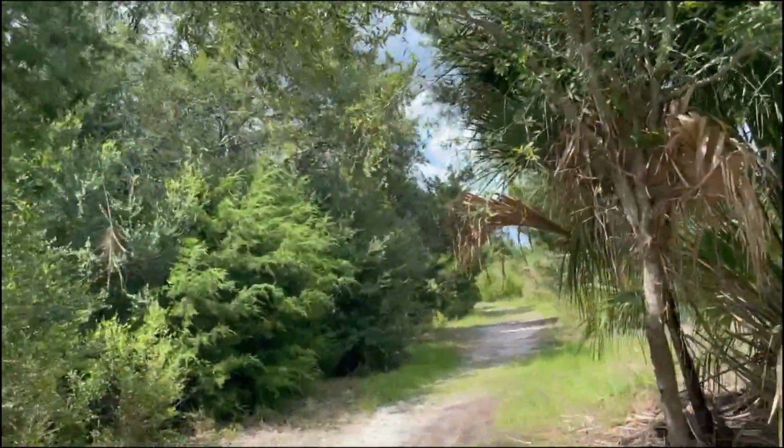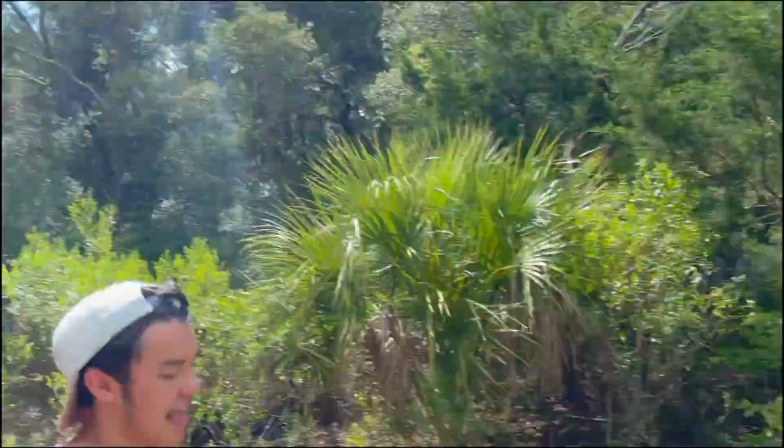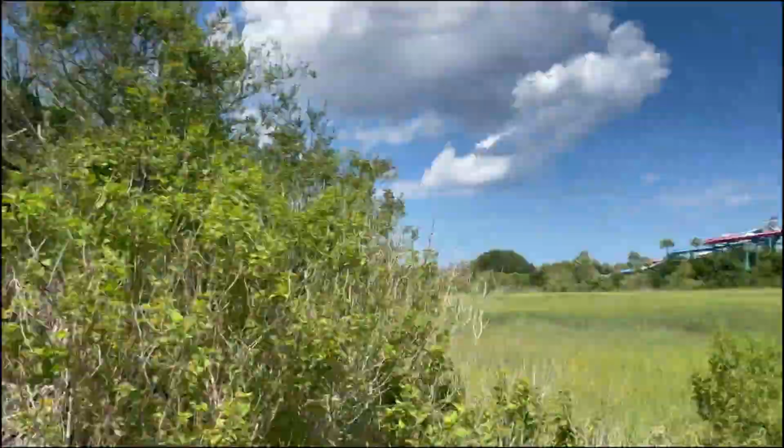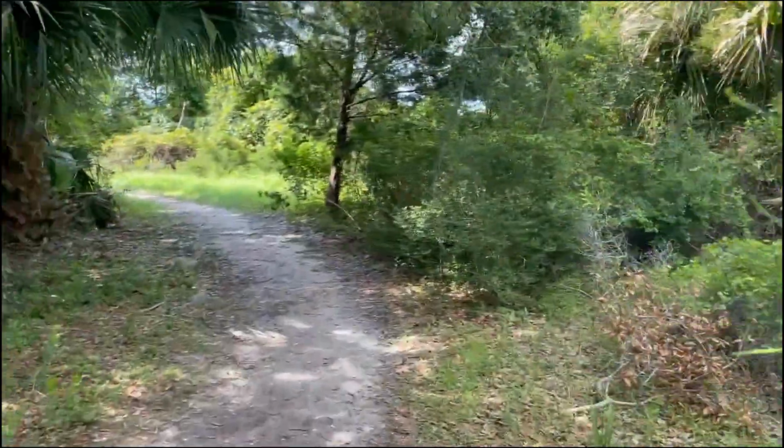So we are running, getting a good little pace. I'm going to shark tooth beach, so I can find some teeth. So we are about to the water park. A casual water park. We gonna make it to the food. That's how we live.